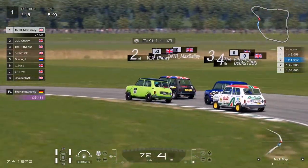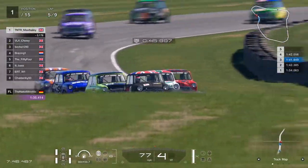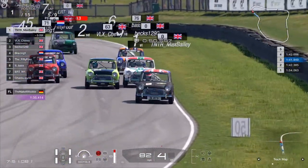They break for St. Mary's. 54's getting on the edge of the... Bex goes on the inside of the 54. Gets the move done. What a move there by Bex. And through there we go. What a move. That was very opportunistic. And Bex looking to try and get a P2 as well.